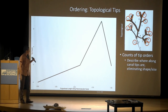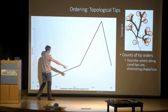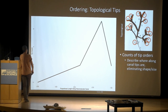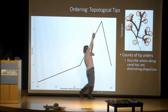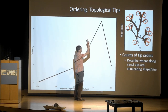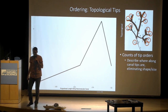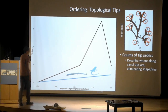And what do we do with numbers? We graph them. Okay, so what you're seeing on this axis on the bottom is where along the canal the branches come off. And then this axis is how many of those there are. So this peak up here, that's sixes. There's a lot of sixes. So a lot of these branches come off 6/7 along the length of the canal. How's everyone feel about that? Good, okay.